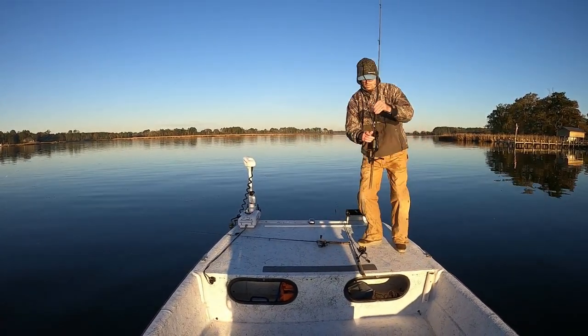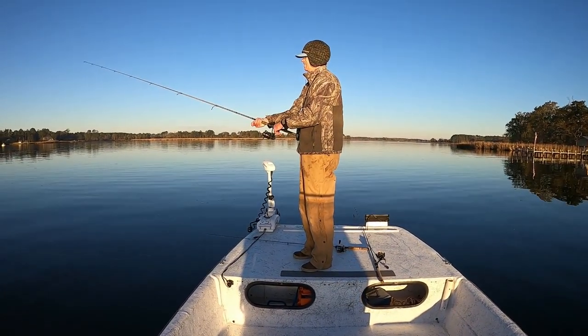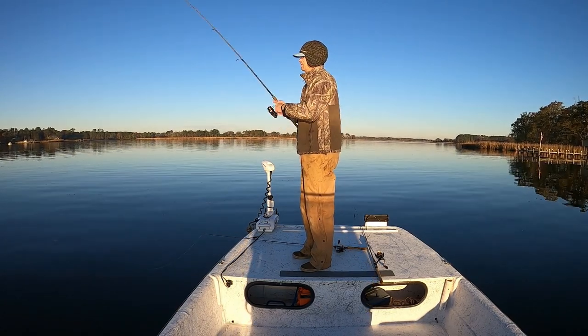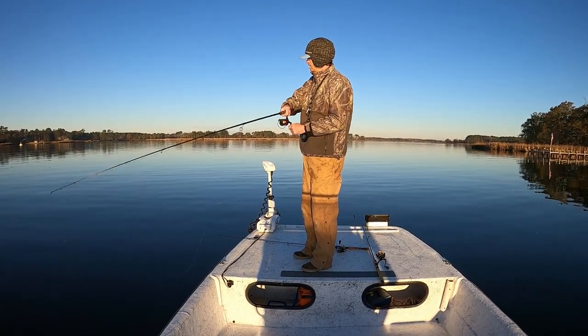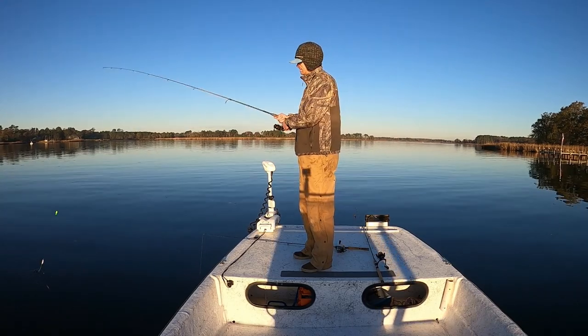Sure enough, the live bait gets taken down pretty quickly. I'm fishing a slip bobber and I've got it set to 6 feet. I want the bait pretty close to the bottom, but not on it. I'm using a circle hook this morning, though sometimes in this scenario I might use a small treble hook. Unfortunately, this fish pulls off.